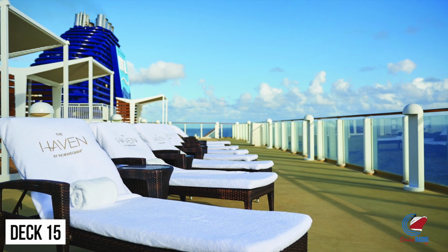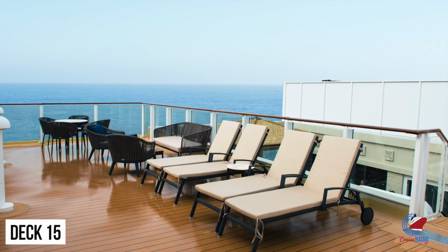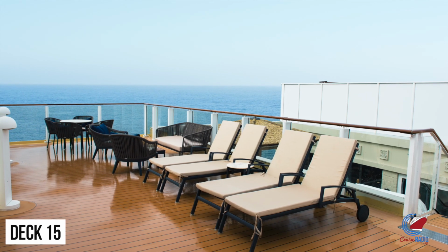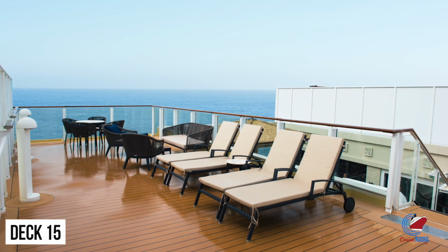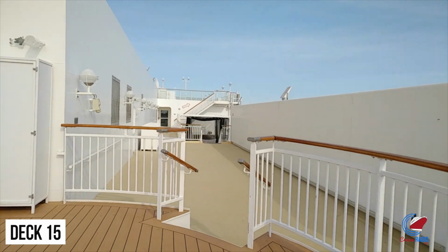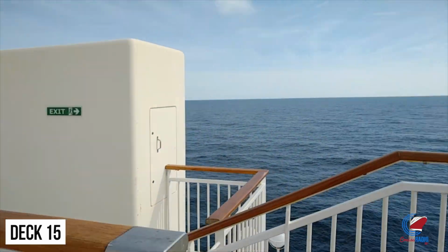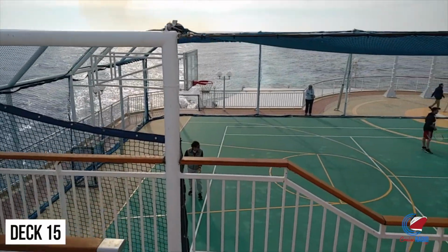Deck number 15 forward is going to be the Haven Sun Deck, so that's just for Haven guests, so the general public can't go up there. Midship, you're going to have, on the port side, a private sun deck for the villa guests, and then on the other side, the starboard side, is going to be a public sun deck, so I guess it's like the haves and have-nots up here, right? And then all the way back, you're going to have nothing, because that ends the ship tour. There's nothing deck 15 aft.